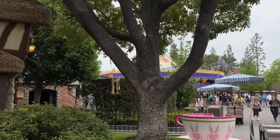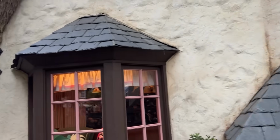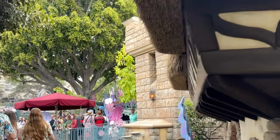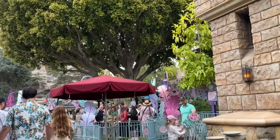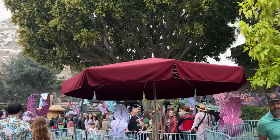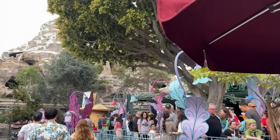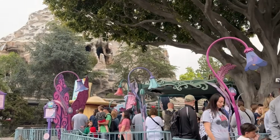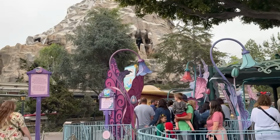So happy to have done that, checked that one off, and now headed to the second most popular of these very small quintessential Fantasyland style dark rides, Alice in Wonderland. This one often has a 45+ minute wait, also no Genie Plus, so gonna head this way because things are getting a little curiouser and curiouser.